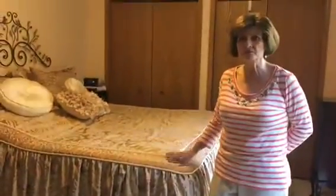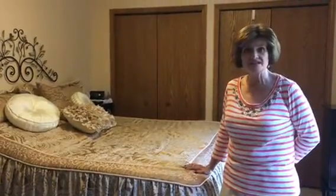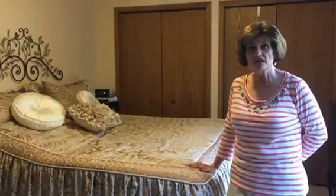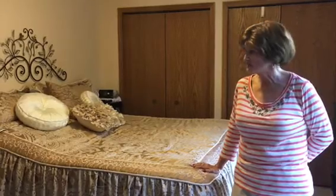So I'm really pleased with how this bedspread turned out. It totally fulfilled my expectations of what I wanted for my bedspread. If you have any further questions about how to do this, feel free to comment down below and I'd be happy to answer any of your questions.